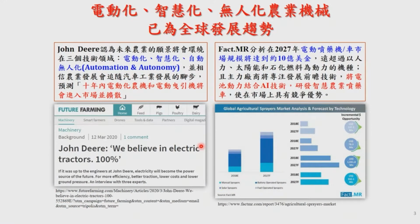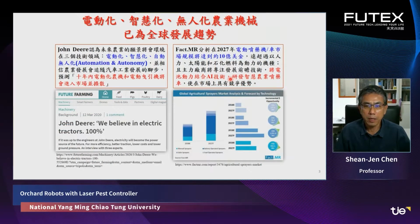As I mentioned, John Deere says that within 10 years, all agricultural machinery will phase to electrification, smart and AI, also automation and autonomy. You can also see the Fed tried to estimate the global agricultural sprayer market. They say that about 6 years later, the global market for agricultural sprayer systems will be more than $1 billion US.